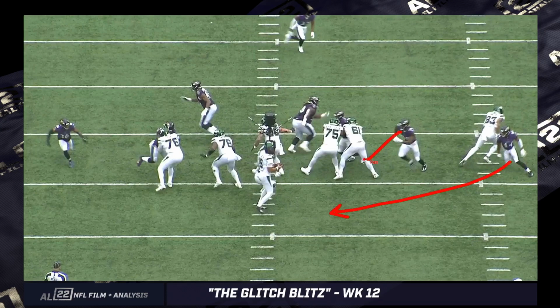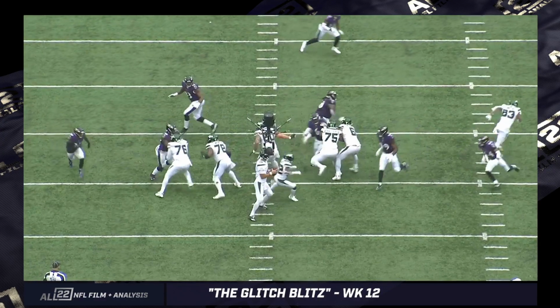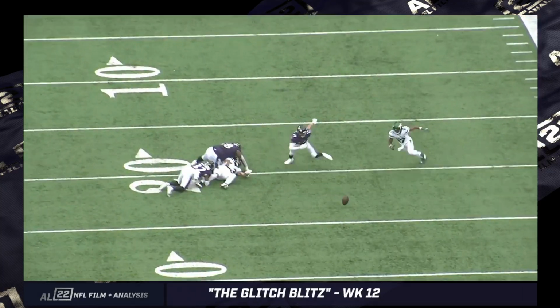Oweh, when the running back shows up, is going to go inside of the running back. So he clears the path for Marlon Humphrey. You can see both D tackles, Calais Campbell, Michael Pierce dropping out. I have no idea what it's called. I wish I knew, because I'm sure it's got some interesting or funny name.